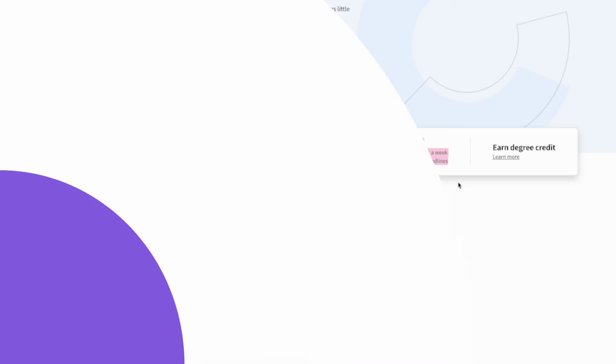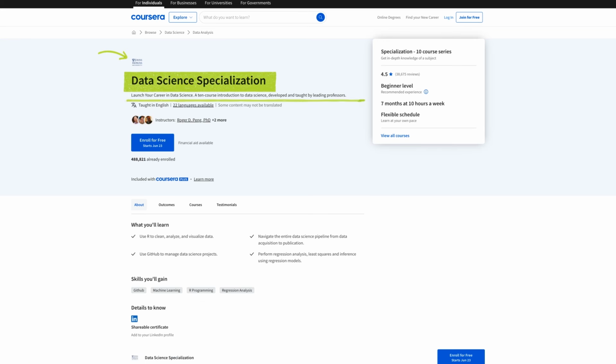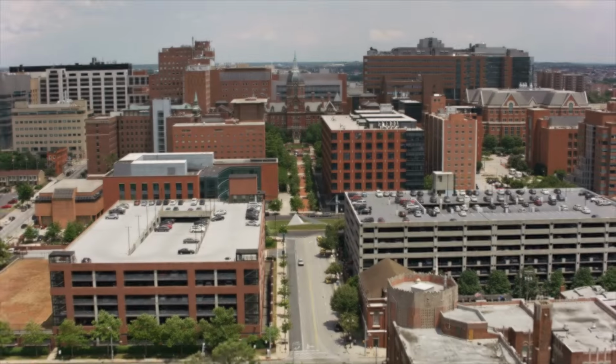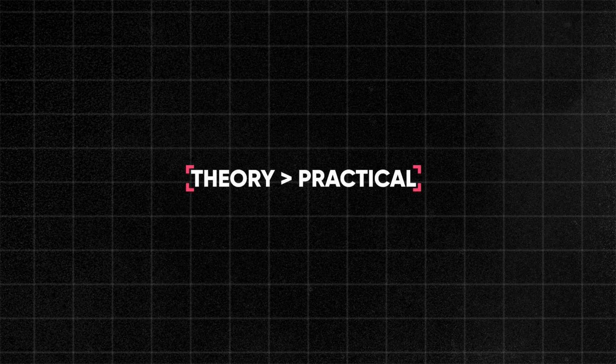So let's continue. Number 2 on the list is the Data Science Specialization from Johns Hopkins University. It's also for entry-level people looking to become a data scientist. Now, this one is a little bit different, and it's actually from a university and not from a company. Johns Hopkins is a major US-based university with a strong reputation. Universities tend to focus more on the theory rather than practical stuff, so we'll see what this course actually looks like.